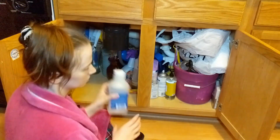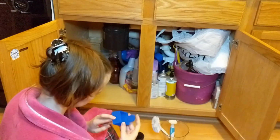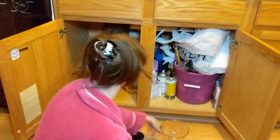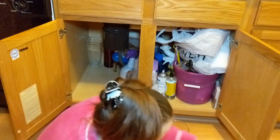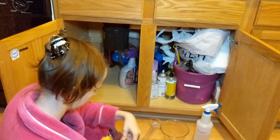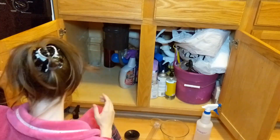I started out here by taking everything out and putting it in a pile. So there would be a pile for trash or a pile for cleaning items that I didn't use anymore that I could donate. And then there was also a pile of random things like plant things or things that I would use to clean our grill or things like that that would belong in an outside storage closet.